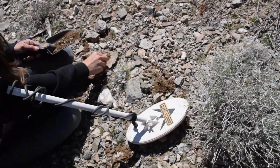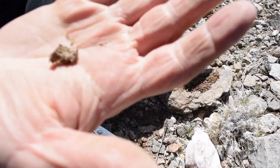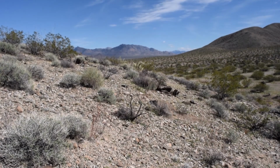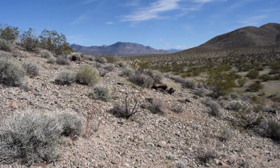Ah, we found it. Is it in focus? Yeah. Yes. Just a little piece of rusty metal. It's gold as a metal.